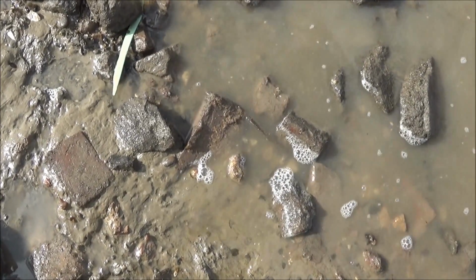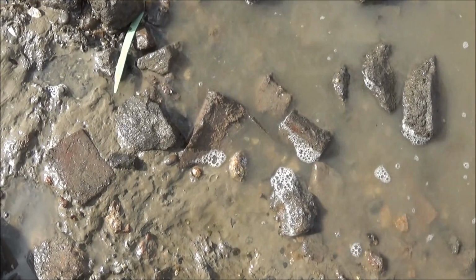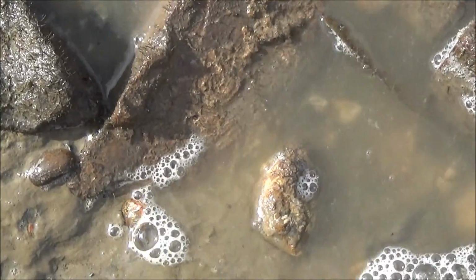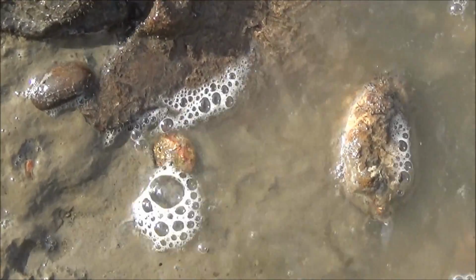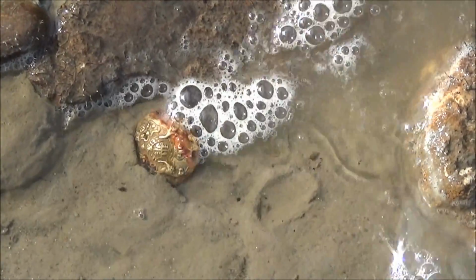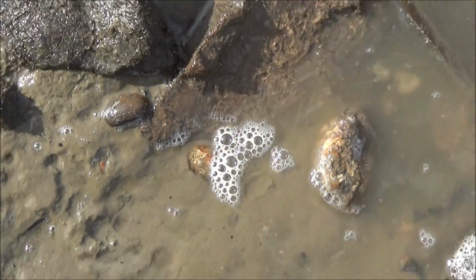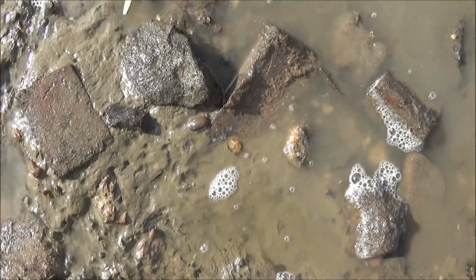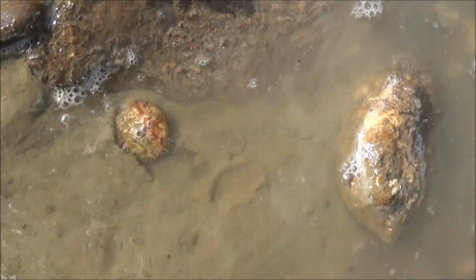I can just see what looks like a military button just down there by that bit of froth. Just there. I'm gonna have a close look before this boat comes past and washes it away. See it just there.